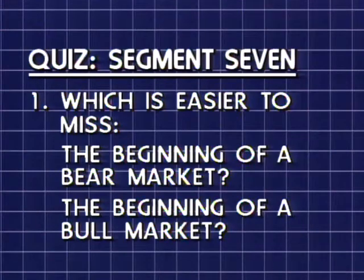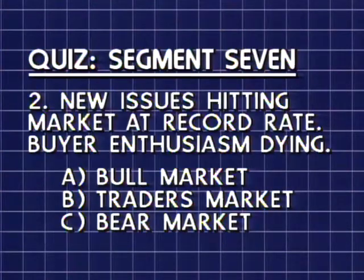Which is easier to miss, the beginning of a bear market or the beginning of a bull market? A bull market is easier to miss because it starts slowly and undramatically. If new issues are hitting the market at a record rate, but buyer enthusiasm is dying out, it could mean the beginning of A, a bull market, B, a trader's market, C, a bear market. The answer is C, a bear market.